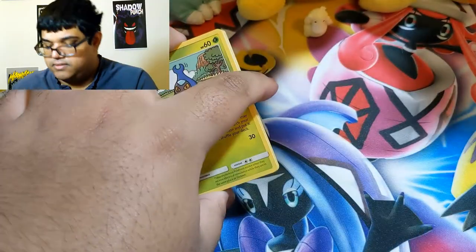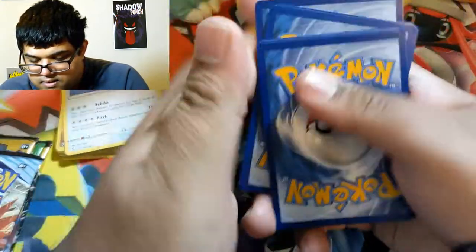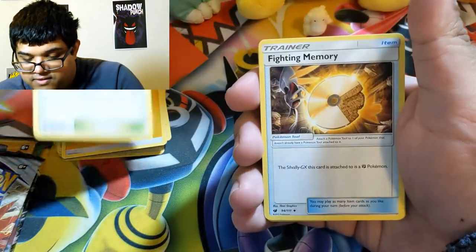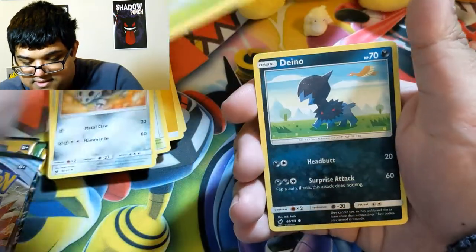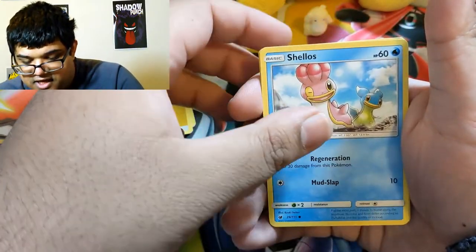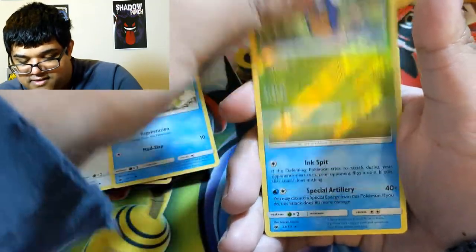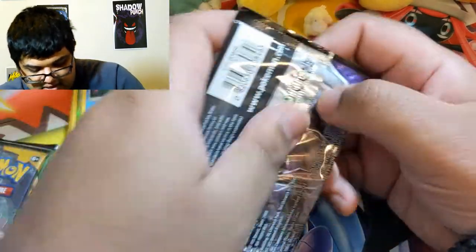There's the code card. Here we go. Lightning Energy, Devoured Field, Fighting Memory, Lairon, Carablast, Dino, Houndour, Bunnelby, Pink Shellos, oh, pink and blue. There, ooh, reverse Carablast, and an Octillery. Not the best yet, no reverse holo rares even.